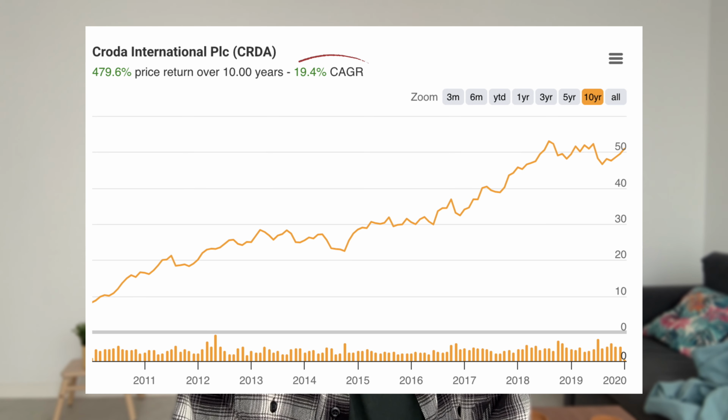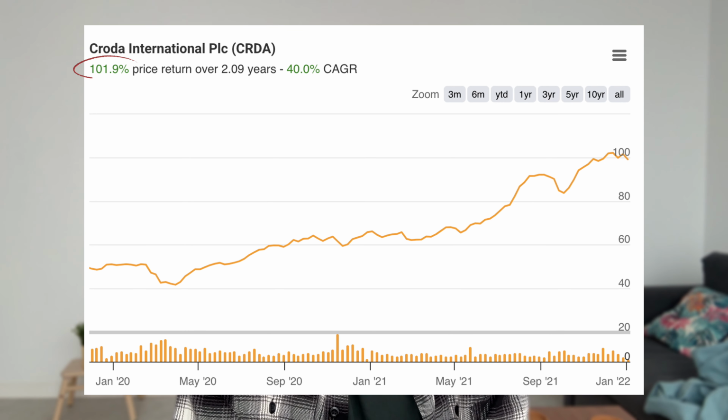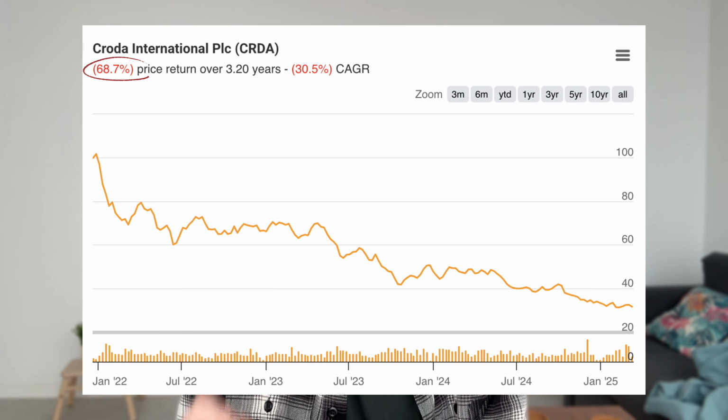Now, remember how I told you that this is a boring company and is meant to be a steady stock? That was true for the best part of a decade, until the pandemic hit, and shares of Croda went on to double in under 2 years, before tumbling by almost 70%. And it's both of these things that have led me to think that Croda could be a pretty good investment today. So why the roller coaster, and why are things looking so bad for the shares now?